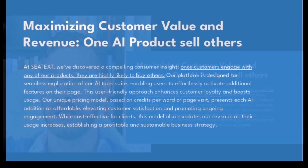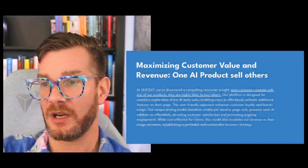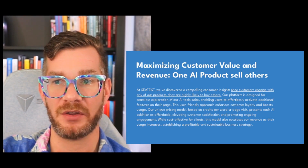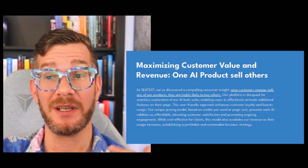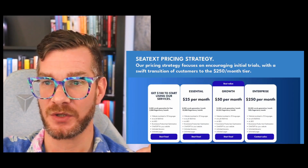Okay. Maximize your customer value and revenue. One AI product sells others. Okay, so I think what they're talking about here is a land and expand strategy. So they land the customer and then upsell them with other products. That's pretty straightforward. There's absolutely no need to have this many words to explain that. But sure, the problem is we haven't really talked about how we're going to find them once yet. So that's still a missing piece of the puzzle.